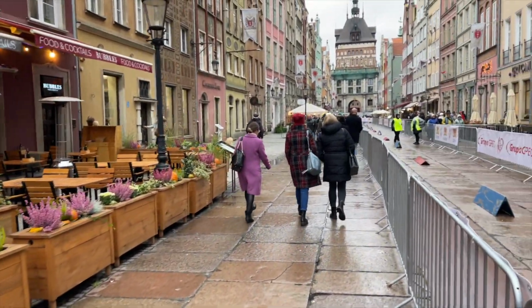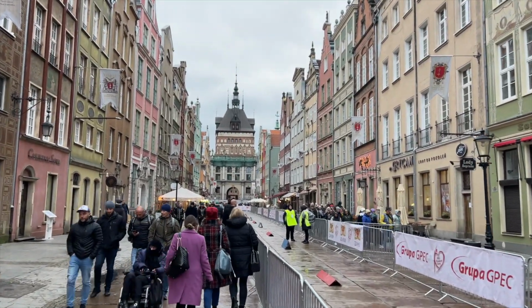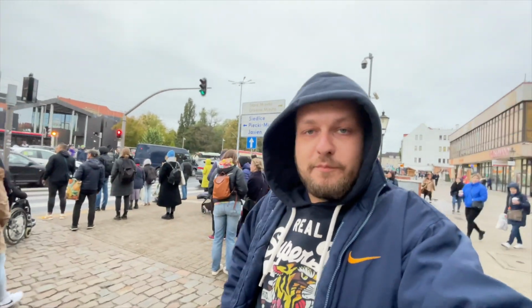Summer is actually cold. And this is the main gate to Gdansk, the Golden Gate. Well, I'm gonna tell you, coffee was nice, cake was really nice. Everybody is happy. I'm happy. My mama and papa are happy. Even though it's cold, everybody is happy. And that was the old town and the harbor front.